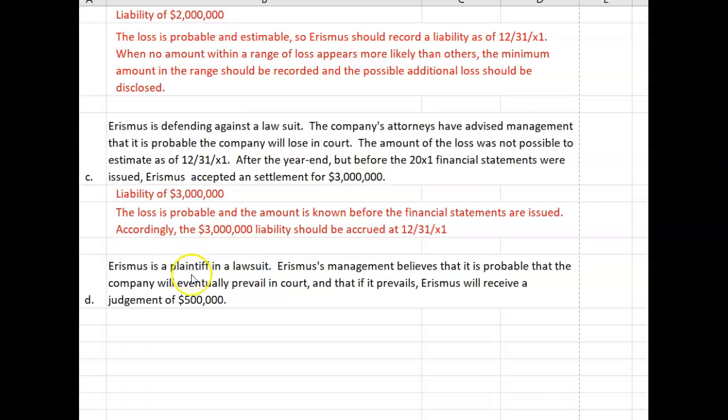Number D. Arismus is a plaintiff in the lawsuit. Arismus's management believes that it is probable that the company will prevail in court, and that if it does prevail, Arismus will receive a judgment of $500,000. What asset or liability should Arismus record on their balance sheet at 12/31/X1?